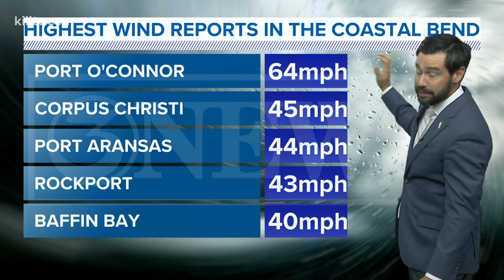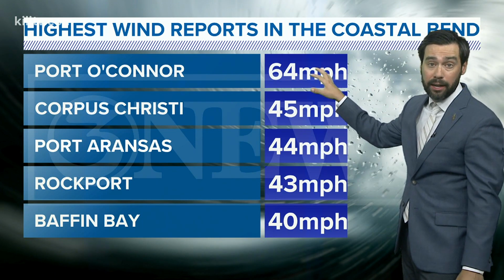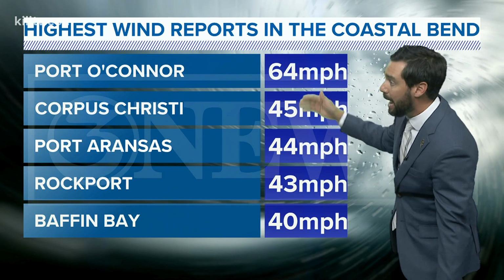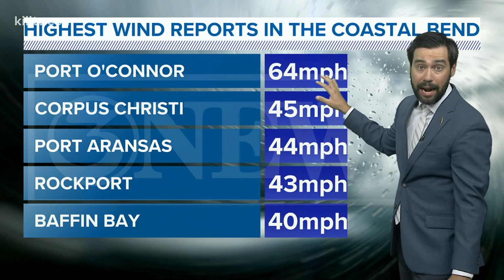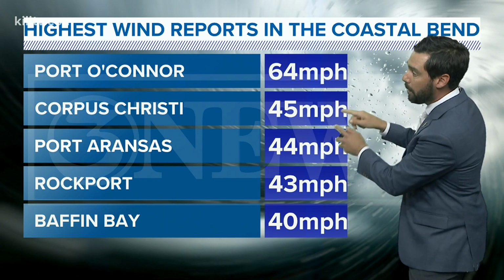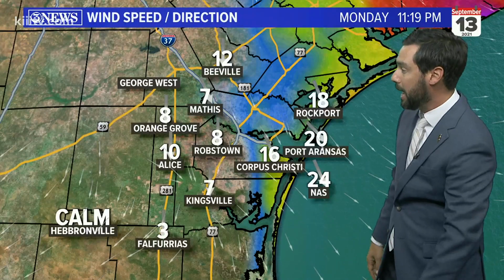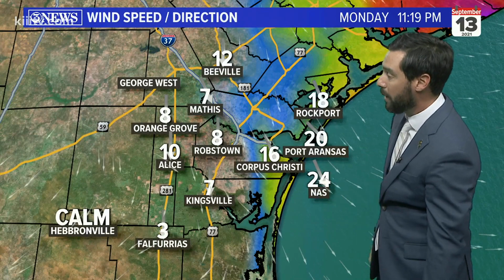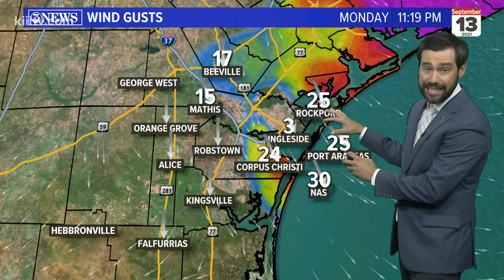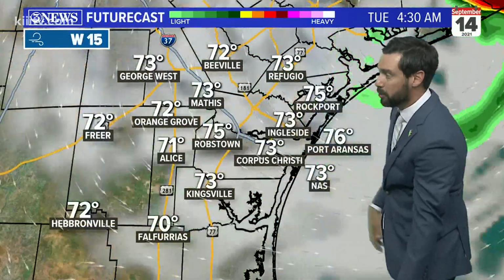Wind gusts. This is from the Weather Service, the highest one in terms of our viewing area, Port O'Connor, 64 miles per hour earlier tonight. That to the south is where we are looking at. I know there's going to be higher reports north of Port O'Connor, but we're not looking at that. This is just for the coastal bend. 45-mile-per-hour wind gust in Corpus Christi. Baffin Bay had a 40-mile-per-hour gust. Right now, down to about 20 to 24 near the coast, gusting up to about 30 miles per hour. We're not going to see these go up from where they are right now. The winds will continue to relax. The rain threat is gone.